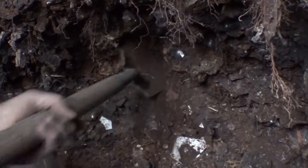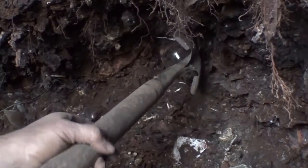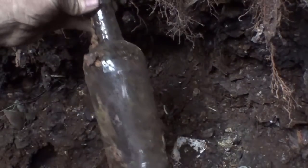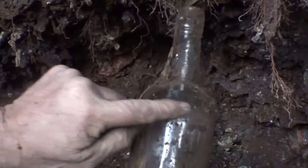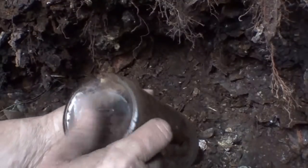Sometimes you hit other bottles too, right next to them. We'll do it on the other side and see how it's already starting to come out of there. Let's wiggle him out carefully. There it is, 3-piece mold. See, mold seam comes down, goes around. It's called a 3-piece mold. Just hand blown in the mold.